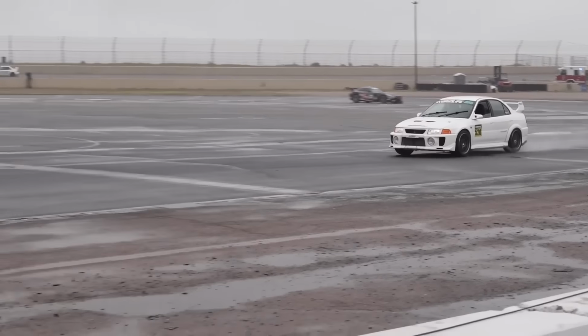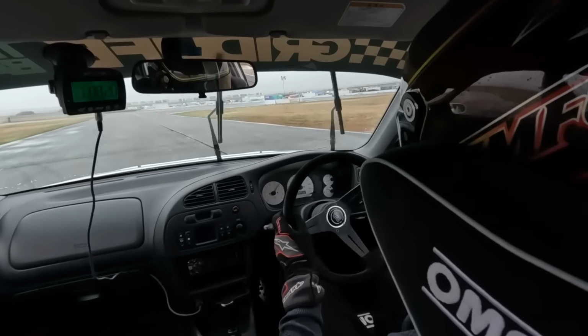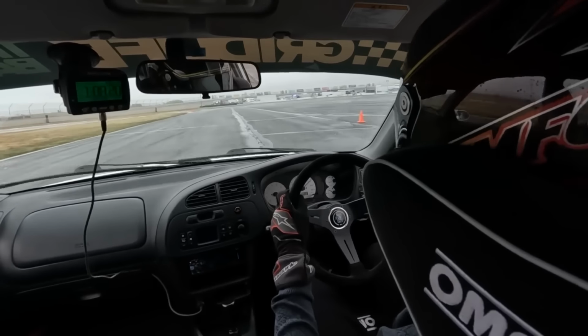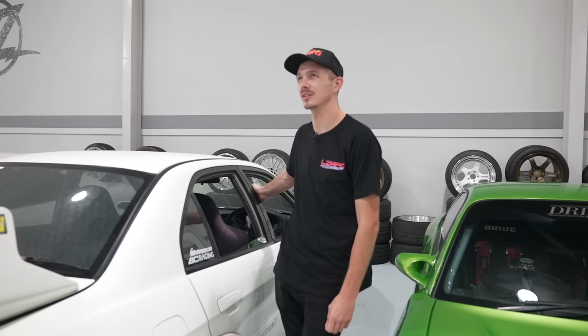And then sound is really, really good. There's not really a better sounding Evo personally. I really like how the yellow one sounds, but this one, I'll give it a 7.5 out of 10 on the sound.